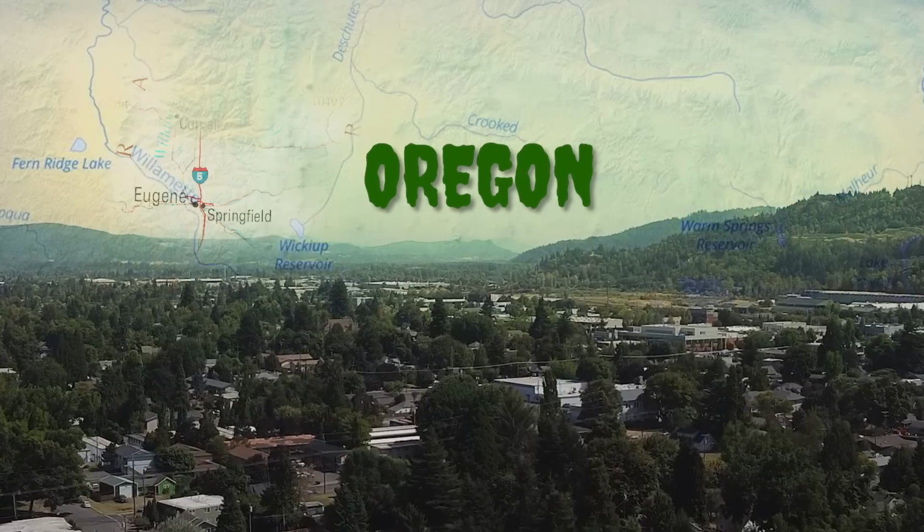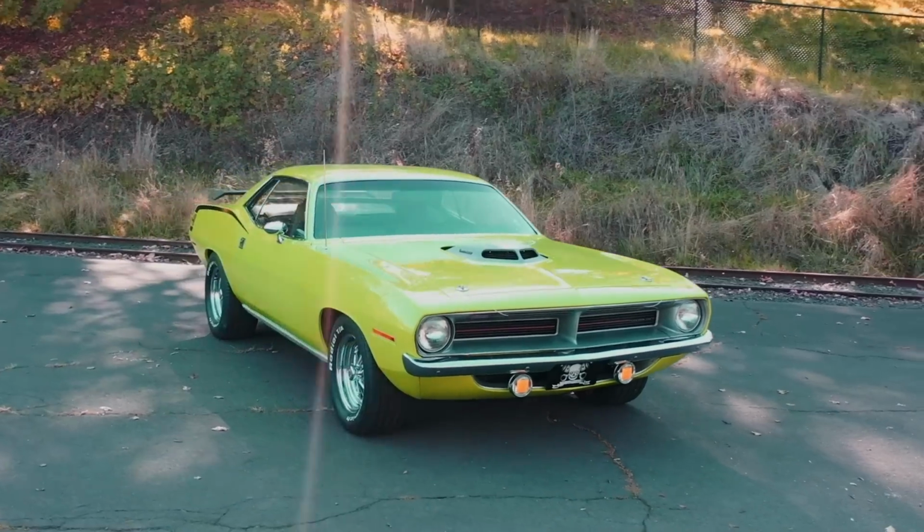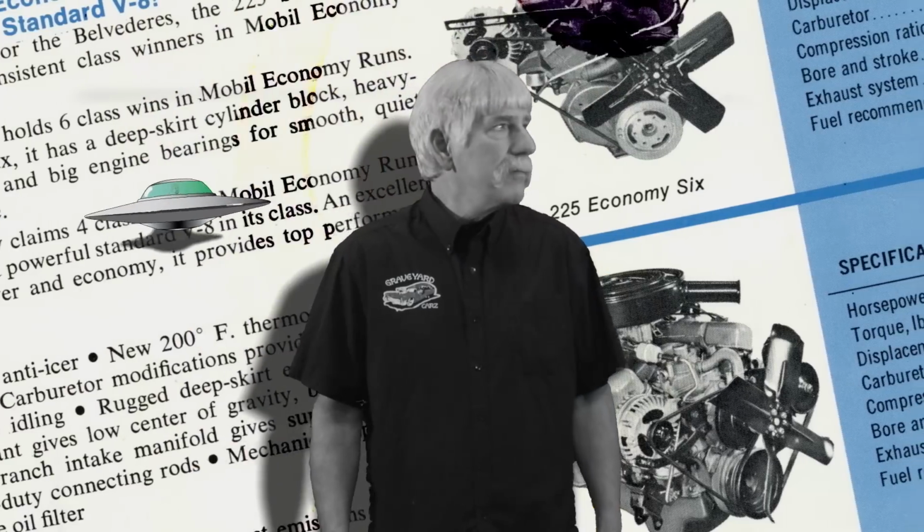They're coming to get you, Barbara. In Springfield, Oregon, dead Mopar muscle cars are coming back to life. Restored by Mopar master Mark Warman. Joined by his out-of-this-world cousin Dougie.